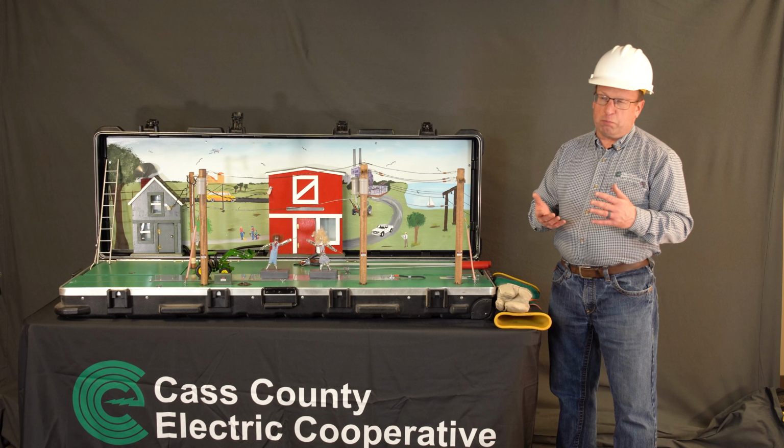Electricity is generated in many ways. We use coal, natural gas, nuclear, water to drive turbines, wind and solar, all ways electricity is made. So once that electricity is made, we have to get it from that point to your house. That's what the electric co-op does. We get the electricity from one point to the next so you can use it.